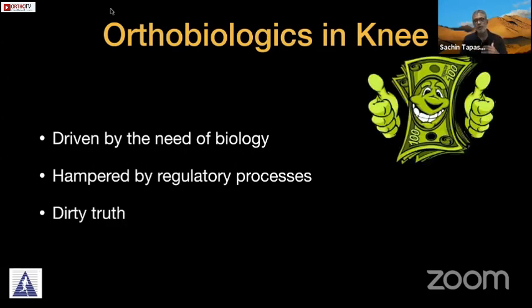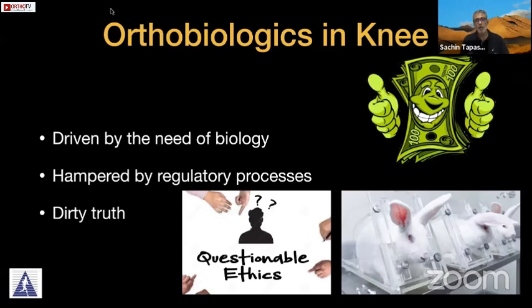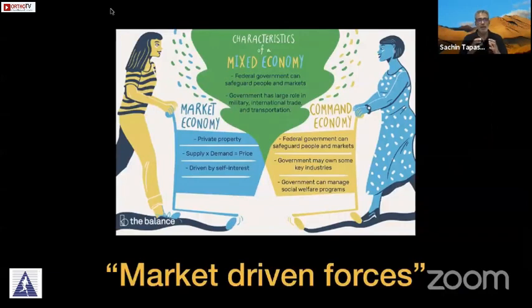You have also the dirty truth. A lot of money is involved in all of these orthobiologics. We don't want to use our patients as guinea pigs without ever actually discussing this with them. And though it is not illegal to use orthobiologics, of course, there is also a question of ethics. Is it ethically questionable or not is something that we need to answer. If you have a mixed economy where there is demand as well as market, sometimes you have to be careful, otherwise market-driven forces will just carry you away.